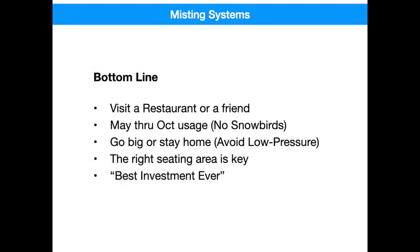So you've heard a lot of information. So what's the bottom line? If you think this is something you might be interested in, check out a restaurant or find a friend who has one and ask questions and see it in operation. Remember, the period it'll be in use is primarily May through October, so snowbirds won't benefit from a system like this. Go big or stay home.